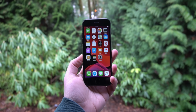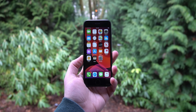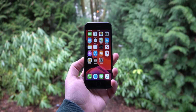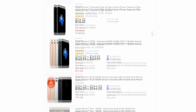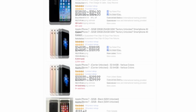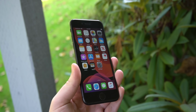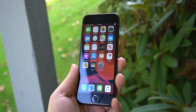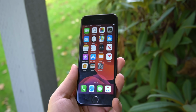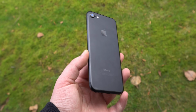The smaller iPhone 7 is quite cheap at more like $100 to $150. If you could find it as low as $100, it's absolutely worth that. I didn't see any quite that low, but I did see them around $150 quite commonly, and that's just a pretty decent deal. Obviously, battery is going to be the big thing. It's not going to be very good unless you get it replaced. That's just probably how it's going to be. That being said, if you just need a really basic phone to get you through things, the iPhone 7 is still fully supported. It feels pretty fast, and so it's not a bad choice whatsoever.